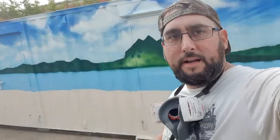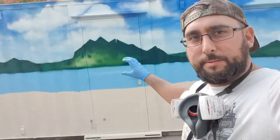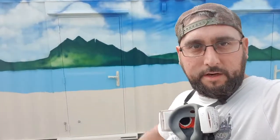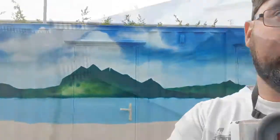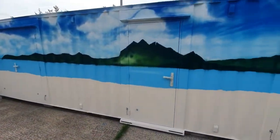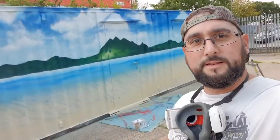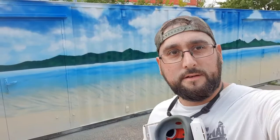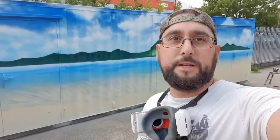Just coloured in the island behind me, and now I'm going to do some light blue, so I'm going to do a strip of light blue gradient coming down just to make the waves. Right, so I've got the sea on there and the beach. So now to finish off with palm trees either side, and then the picture is complete.